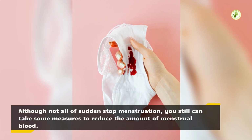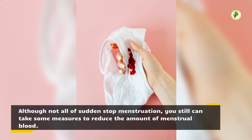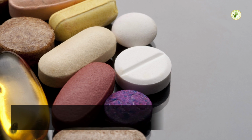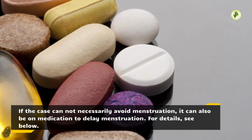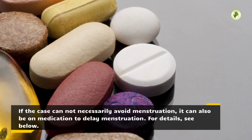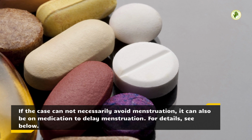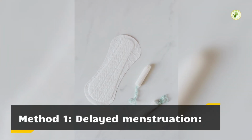Although you cannot suddenly stop menstruation, you can still take some measures to reduce the amount of menstrual blood. If the situation cannot avoid menstruation, you can also use medication to delay menstruation. For details, see below. Method 1, delaying menstruation.